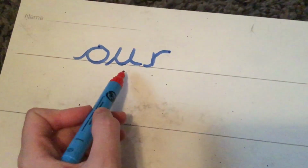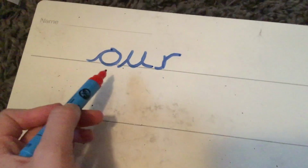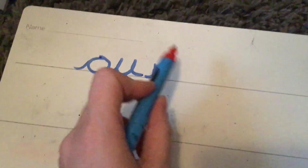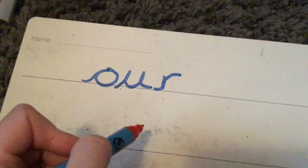And today we're learning about a third way that we can make the OR sound, and it's like this. It's a trigraph. It is O-U-R. Now this is a funny one because this is actually a word itself. It says hour. Okay, so our birthday, our shoes, our chocolate bars. Okay, so that's like it belongs to you, our. But when you see it in some words, it's kind of a tricky sound because actually it's pronounced or.